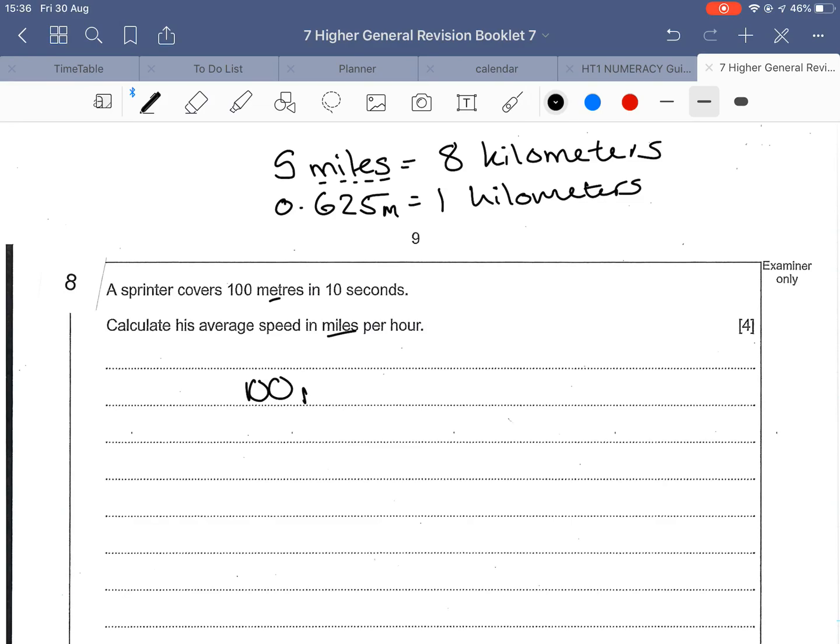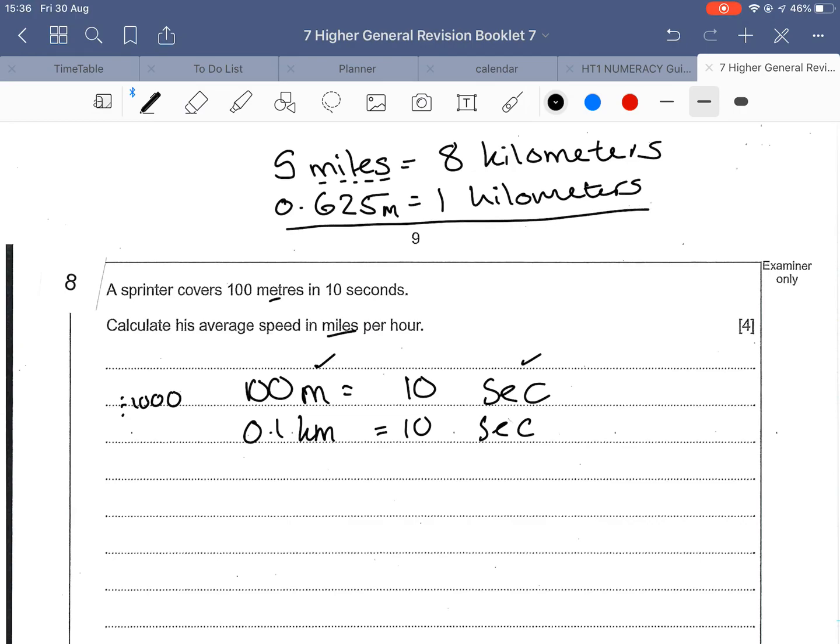So if he's going 100 metres in 10 seconds, we need to put this one into miles and this one into hours. So I'm going to first change the one side into miles, and then change the other side into hours. So 100 metres is going to be 0.1 kilometres, because there's 1,000 metres in 1, so just divide that by 1,000. So still in 10 seconds. So we're in kilometres now. If it's 0.1 kilometre, and we know 1 kilometre is 0.625, that's 0.0625 miles in 10 seconds still.